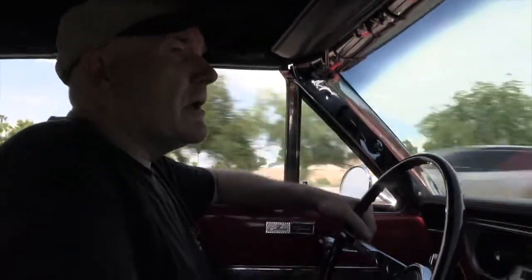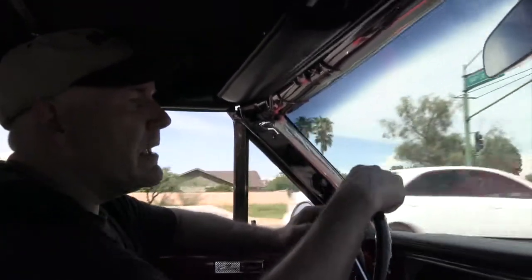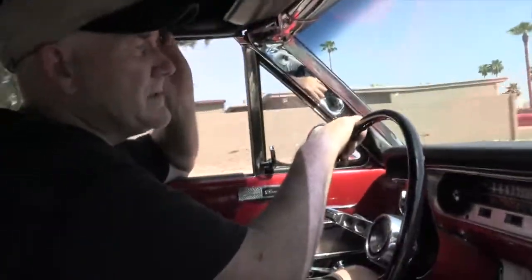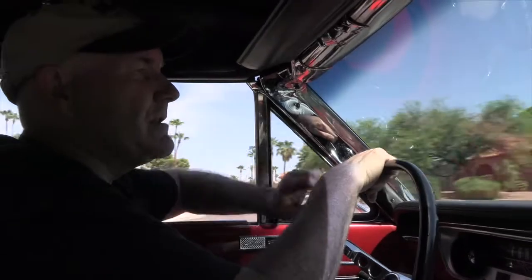So this particular motor is probably the fifth or sixth one I've put in it, for lots of different reasons. Sometimes they just got changed to do something different, or sometimes the last one actually broke a piston, so this motor got built for it, and it's been in it for the last 5 or 6 years.